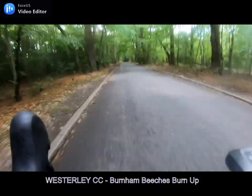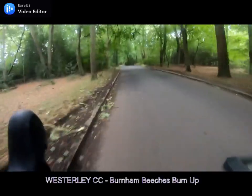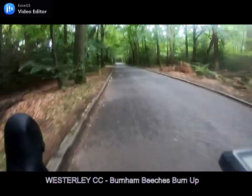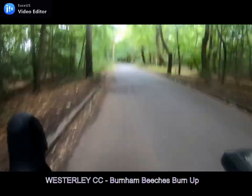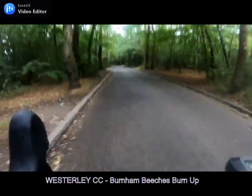So remember, Burnham Beeches is effectively to your right. I think the land on the left might be part of the beaches, but it doesn't go very far. The main beaches are on your right still. We're on the periphery of it, and the fact that there's houses built to the left suggests to me that it probably is private land, but I'm not sure.